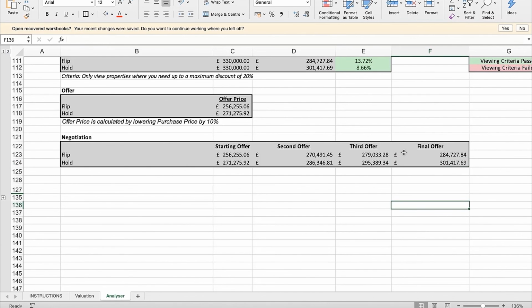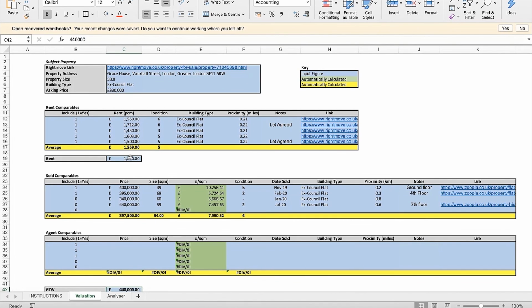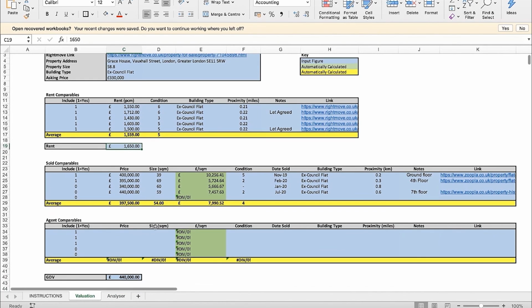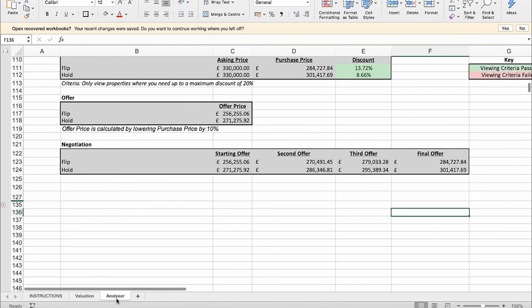So essentially, what we've done in this deal analyzer is we've looked at the rent comparables to find out what the rental should be. We've then looked at the GDV to work out what the GDV should be. And again, if we had the agent's comparables, the agent would have given you a price as well, and it might be 440, it might be slightly lower, it might be slightly more, and you use all that information to create an accurate picture of what the price should be as a 2-bedroom property.